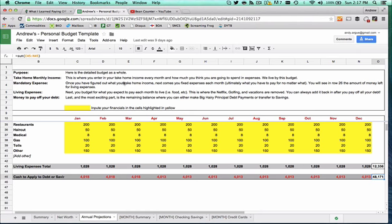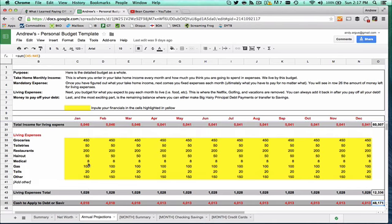Some months we had way higher income. Some months we had lower income. Some months we had a little bit higher expenses. But this is the starting point, and I would add rows as you need. These are the annual projections to give you an idea.